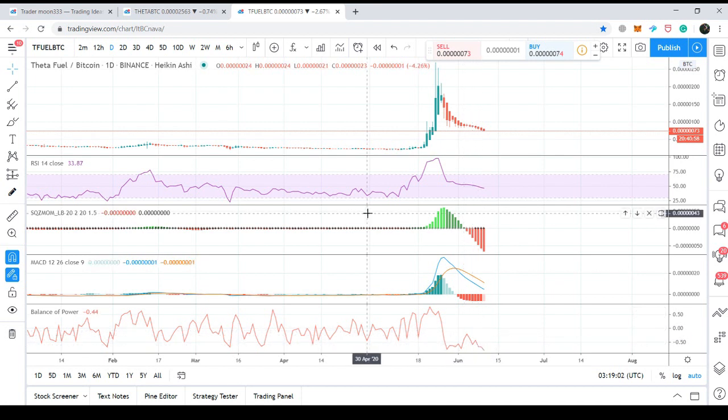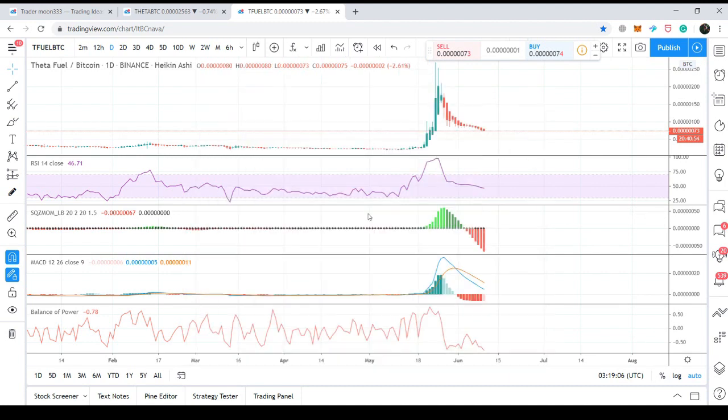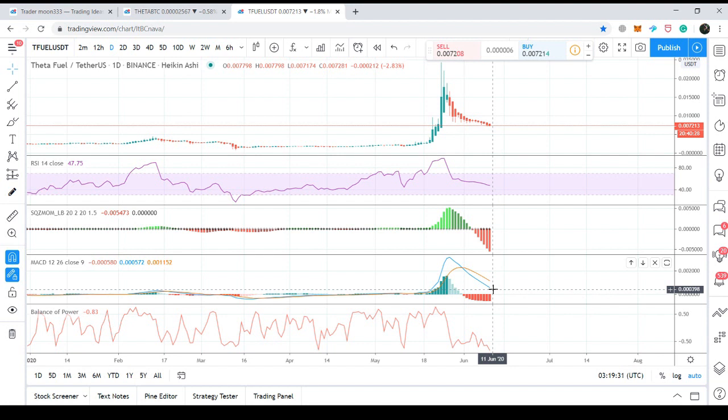Now let's move to the Theta Fuel with US dollar pair. On the daily chart, we can see that we have almost the same position of all the indicators. Here the MACD is still strong bearish. In the previous Theta Fuel with Bitcoin pair, we saw that the histogram of the MACD indicator was weak bearish, but in this situation of the Theta Fuel with US dollar pair, it is strong bearish. So we can expect that with the Bitcoin pair, it will turn strong bearish.